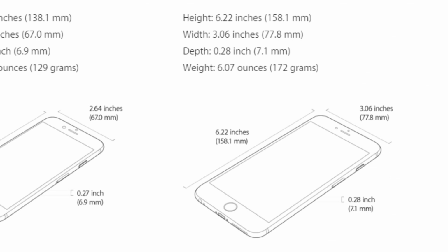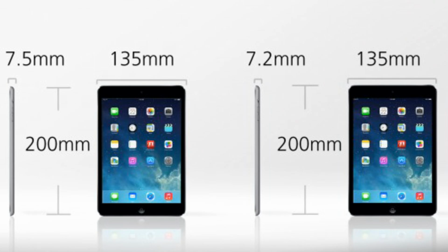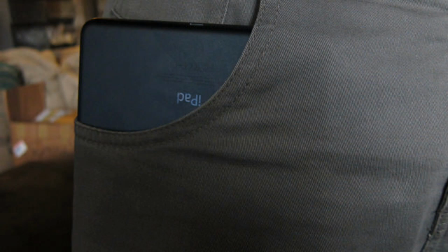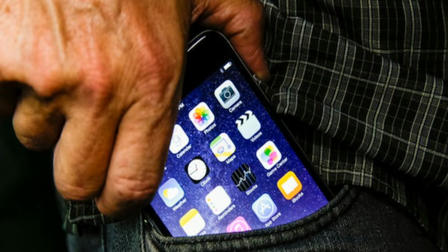When it comes to weight, the iPhone 6 Plus is a lot lighter than the iPad mini, around half of the weight of the iPad mini. And when it comes to physical size, of course the iPhone 6 Plus is a lot smaller than the iPad mini, so you can have it quite comfortably in your jeans pocket, especially the back pocket of your jeans. But the iPad mini, that is not possible, so you can't carry the iPad mini in your pocket. So when it comes to portability, the iPhone 6 Plus wins.